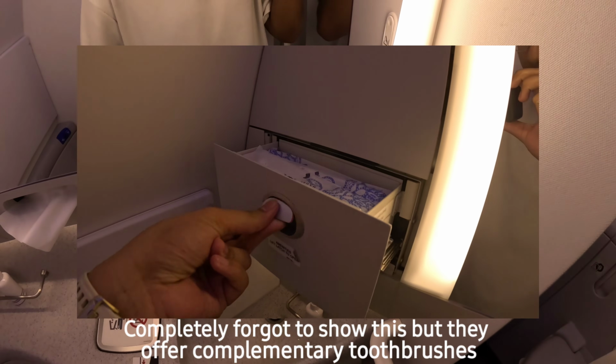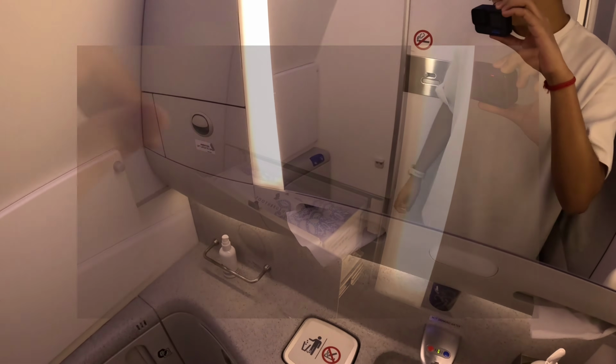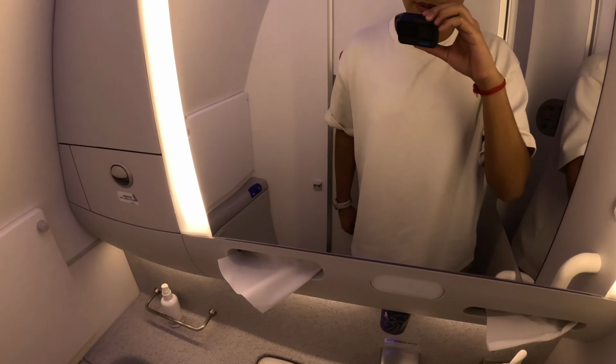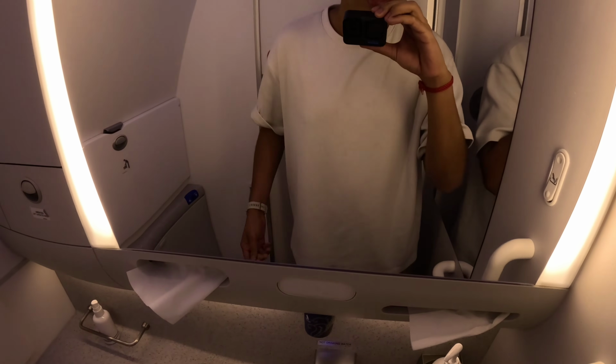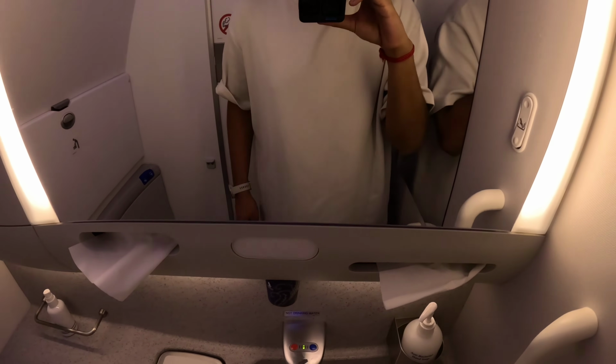Now I'm going to start the new service, and this row is absolutely dry. After this, it's been a pretty turbulent flight, and now we are finally reaching Tokyo in about 2.5 hours, so I'll show you the food after this.